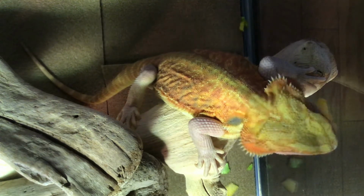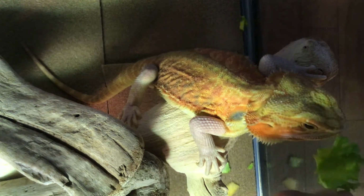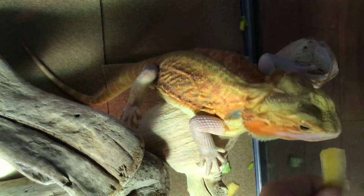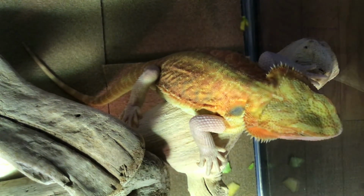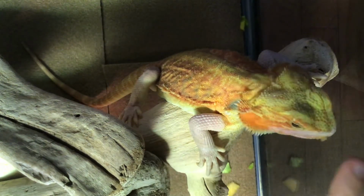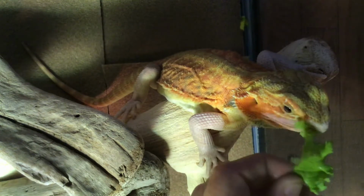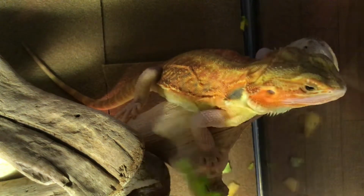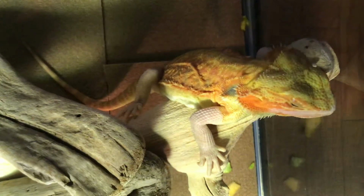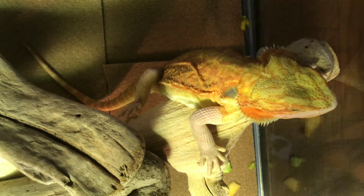This is what your bearded dragon eats. You just want to eat the carrots, don't you? Or squash, whatever it is. Squash, I think this is squash. Oh yeah, this is squash. Does the bite hurt? I don't know. Am I gonna find out? No, because for one, she's gonna eat it. And she also eats crickets too, but we're not gonna give her that right now.